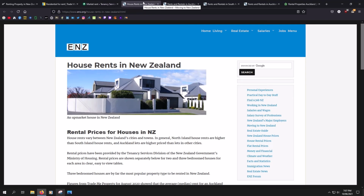Okay, so offhanded information: Auckland is the most expensive place to be renting. Ironically, in 2021, as of this recording, 10th of June, it was named the most livable place in the world. You can see the irony. The cost of living is so high in Auckland because rent is so expensive.